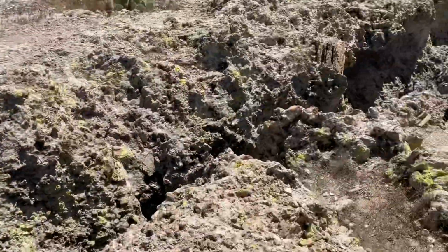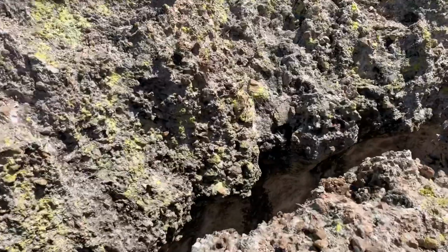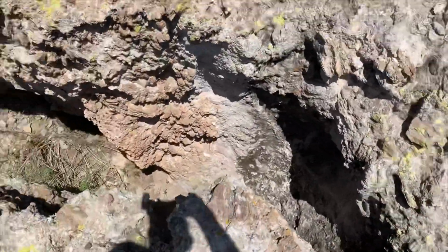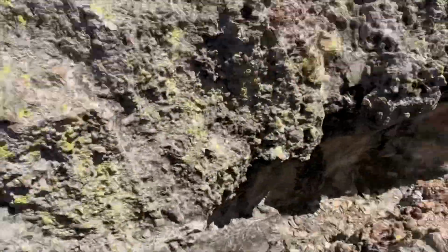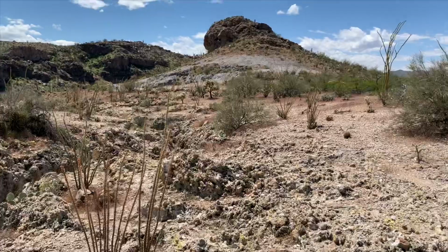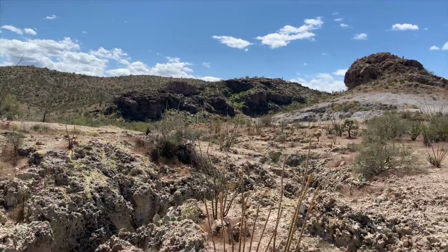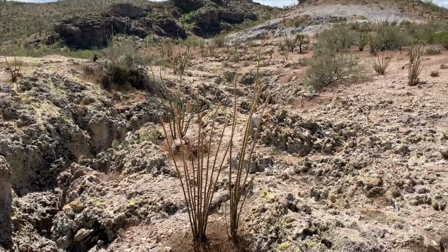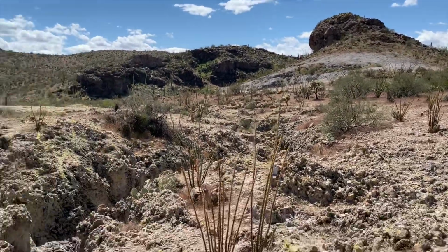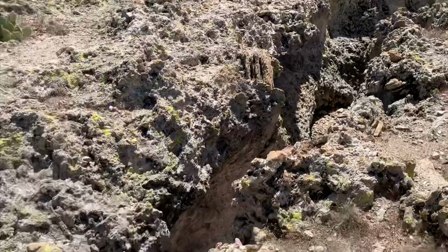But yeah, it's weird because this crack just keeps, like right there, there it is too. It just keeps going. It goes all the way down through there and then like goes all the way down. You can't even tell it's a crack by looking from here. But I think I'm gonna try to ride up on that hill right there and see if I can get a kind of a top view of it.